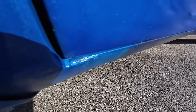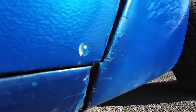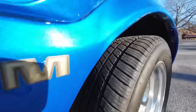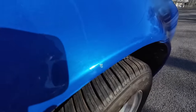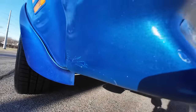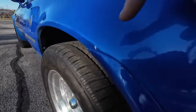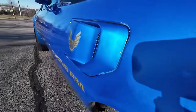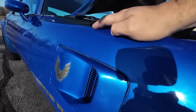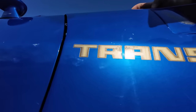You can see that. Chips at the bottom. Chips. Around that fender well, too. A little dirt at the bottom there. Chips on this side. Scuffs and scratches. A little hazy here. A little wax left over there. I guess where they were waxing it. Chips.